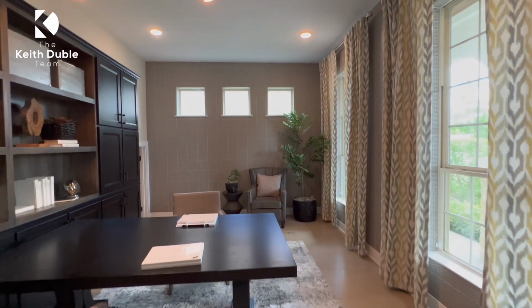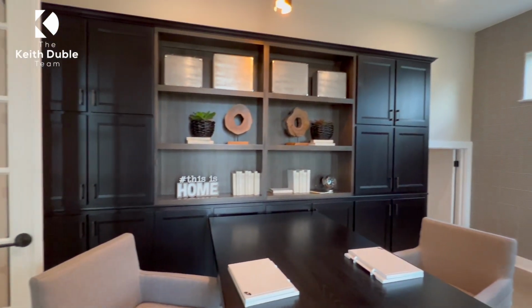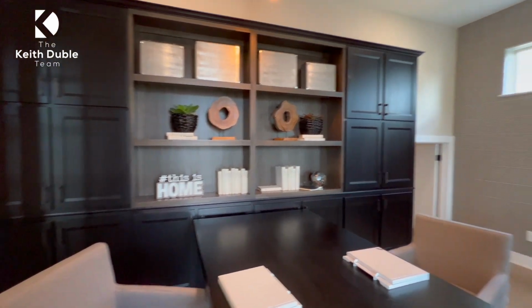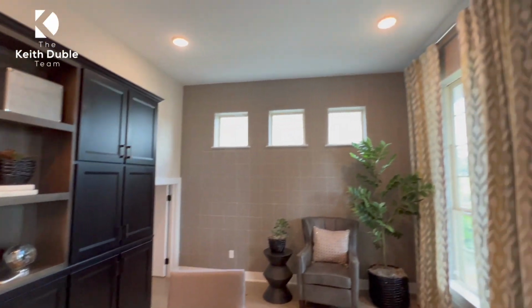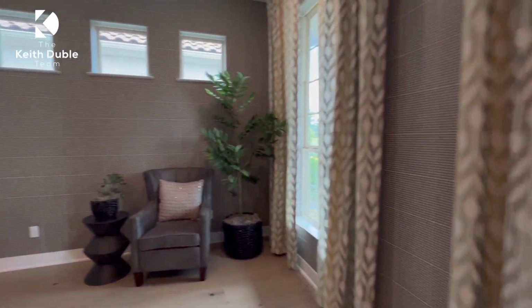Now, this office, I did mention, guys, that there is a really cool little surprise in here. They put these built-ins, just that dark stain, that espresso stain is beautiful against that lighter wallpaper over there. And you have those picture windows up top.